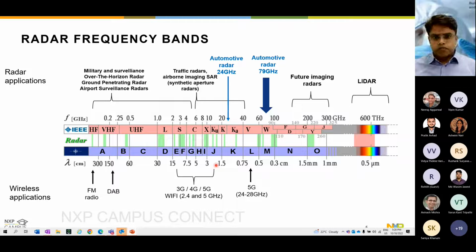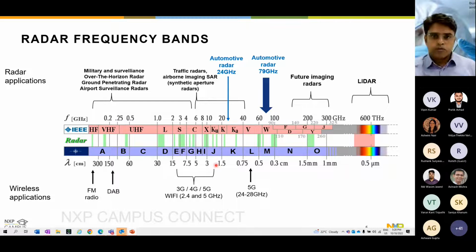But one other reason is that these are the two bands which were made available by the government to use free, because every time you drive your car and someone asks you to pay money, that's not going to happen. So if it has to be feasible, it has to be free and dedicated to automotive. We cannot be operating a lot of stuff in that same domain, like 5G or communication. So I hope I explained what's so special about 77 gigahertz: because it's free.